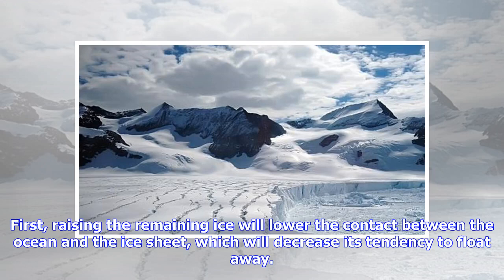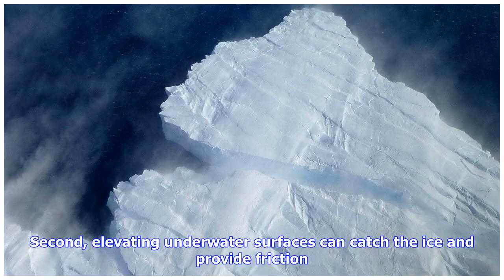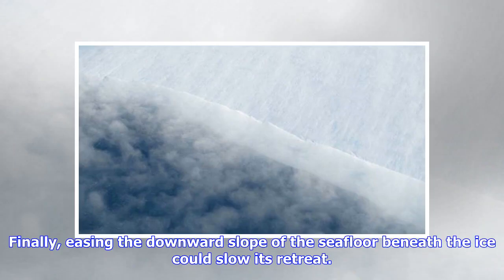First, raising the remaining ice will lower the contact between the ocean and the ice sheet, which will decrease its tendency to float away. Second, elevating underwater surfaces can catch the ice and provide friction. Finally, easing the downward slope of the seafloor beneath the ice could slow its retreat.